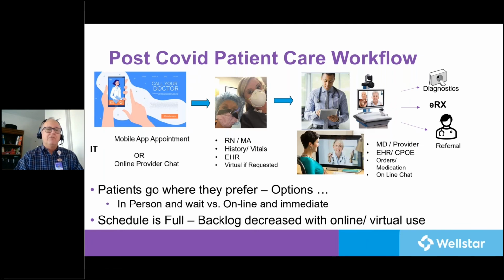Now, post-COVID workflow, they would use a mobile app to schedule their appointment. They never really did the mobile app that much. We had to have it because of meaningful use and all of the other regulations, but it just was something we couldn't really get them on. They'd rather go see that person. I guess that was what most people did.